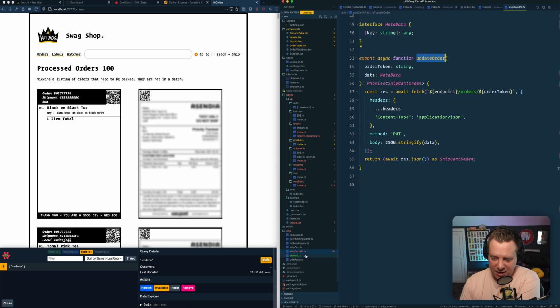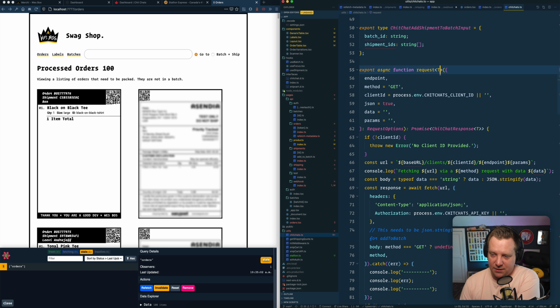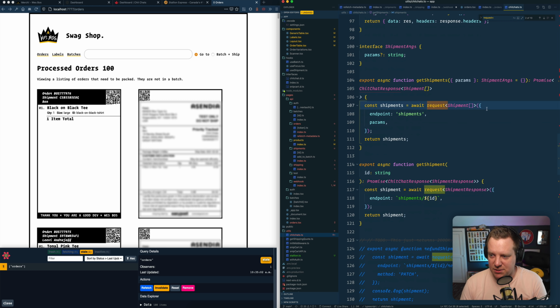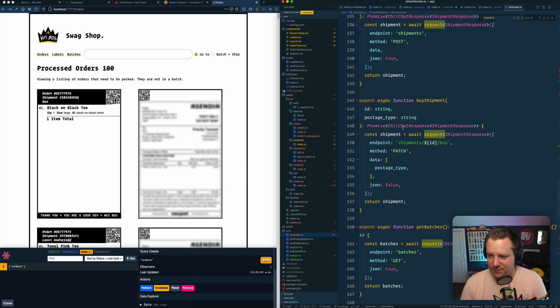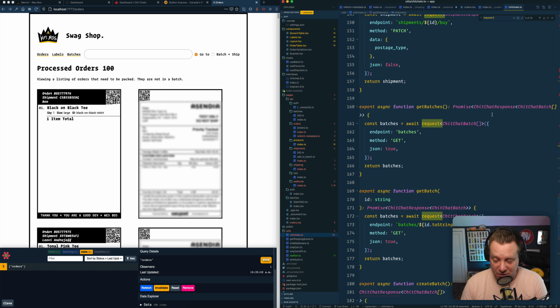Same thing with the ChitChats as well. Right here, I used TypeScript generics to make a generic request function. And then that request, let me show you here. You can request a shipment. You can request an array of shipments. You can request a shipment response. You can request a batch. I'll show you that in just a second.